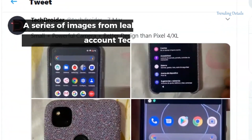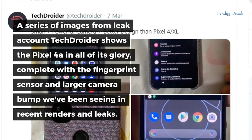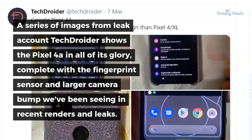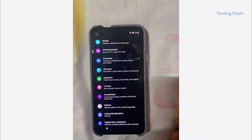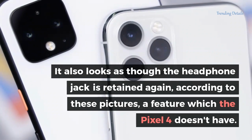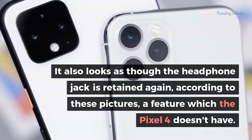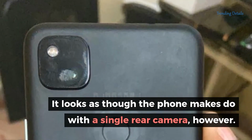A series of images from leak account TechDroider shows the Pixel 4 in all of its glory, complete with the fingerprint sensor and larger camera bump we've been seeing in recent renders and leaks. It also looks as though the headphone jack is retained again, according to these pictures, a feature which the Pixel 4 doesn't have. It looks as though the phone makes do with a single rear camera, however.